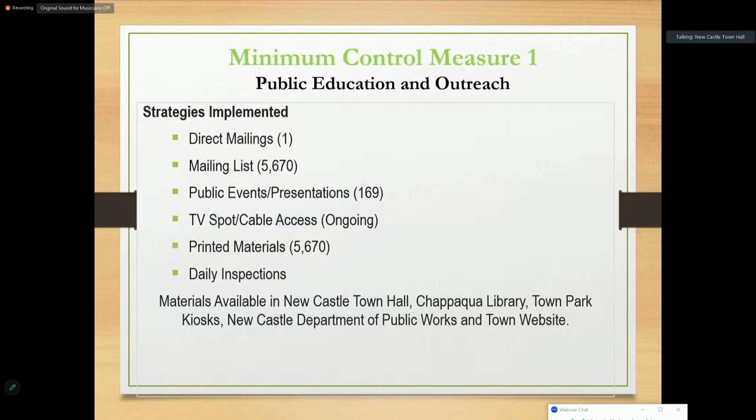We have printed materials, and we conduct daily inspections where our inspectors are out on properties on a daily basis, talking with contractors and property owners regarding best management practices to protect water quality. We also have materials that you can pick up in town hall, at the library, in the public works department that will help you understand what it means to protect water quality through your everyday actions.